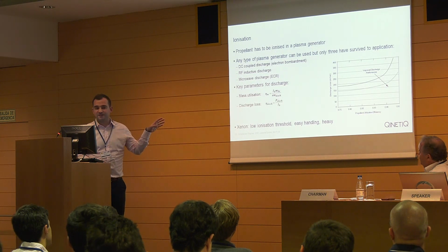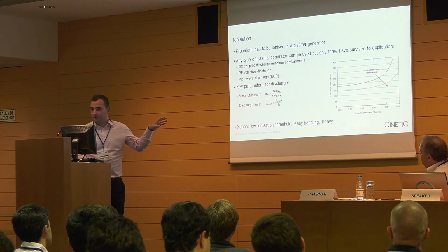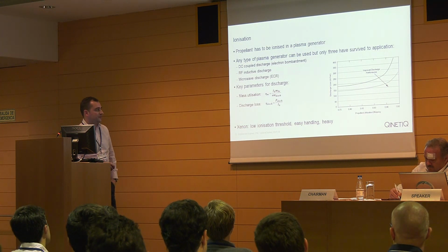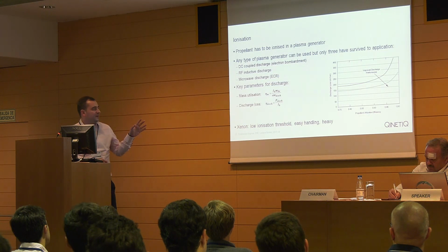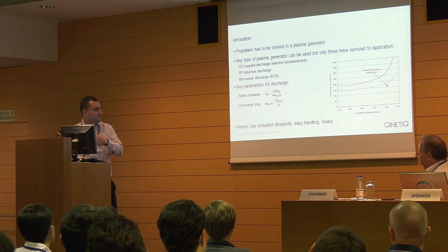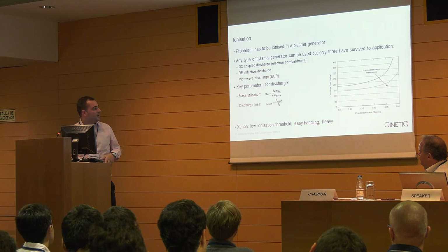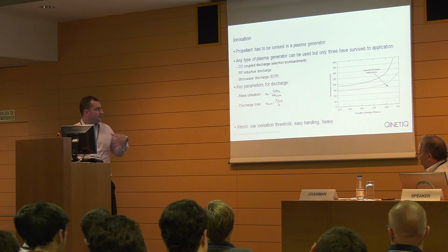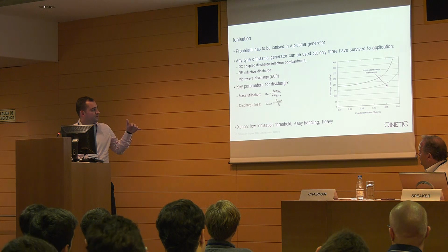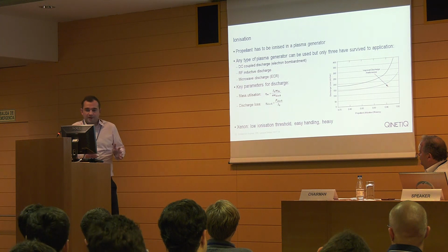So I told you about the total efficiency earlier. When you look at the ionization process, the two efficiencies you really want to look at are the mass utilization and the discharge losses. The mass utilization is the beam current, so that's the current of ions you're extracting from the chamber, times the mass of the propellant, so xenon, divided by the charge, and the mass flow used in the discharge. And then the discharge loss is the discharge power divided by the beam current, so the ion current you're extracting.